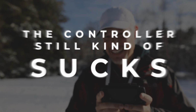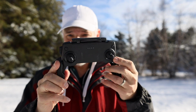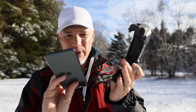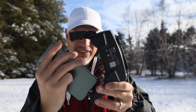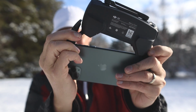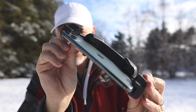The next major flaw, the controller still kind of sucks, and it kind of sucks on all the Mavics because it has this little grippy thing at the bottom that you're supposed to put your phone into, but on my iPhone at least, it never works very well. Like if you have a case on, you pretty much have to take the case off. Then you kind of have to fit this little cord in here and then try to squeeze it in, and you can see it's stretched to its extremes on my iPhone 11 Pro Max.